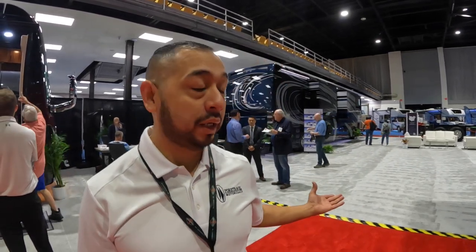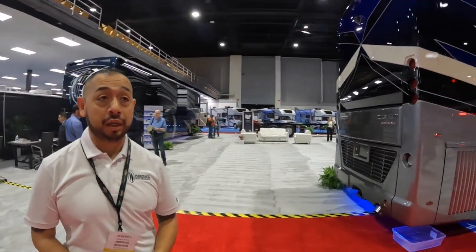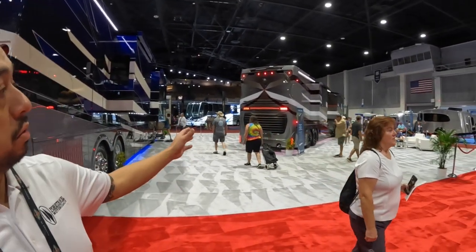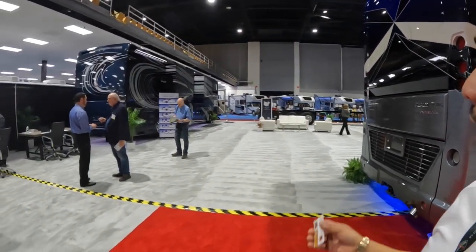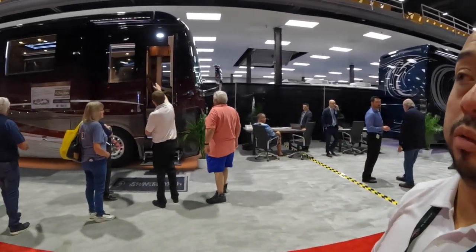Good morning. My name is Jeremy. I've been with Foretravel Motorcoach going on 21 years now. This is my sixth show. This is our display. We have five units here, including our K4 chassis on display. This is the debut of our 2024 year model coach. This is our Realm Presidential unit 2024, and it's a Bunk model. The rest of our units are our 23s that are in stock here in Florida, and of course our chassis over on display. I'll give you a brief overview of our units.